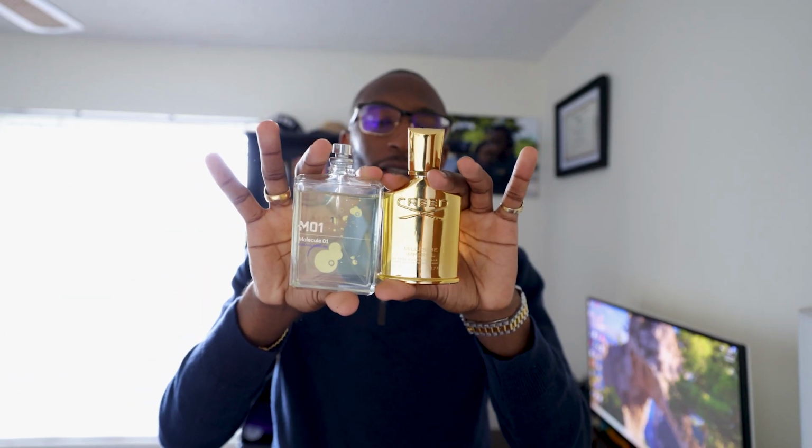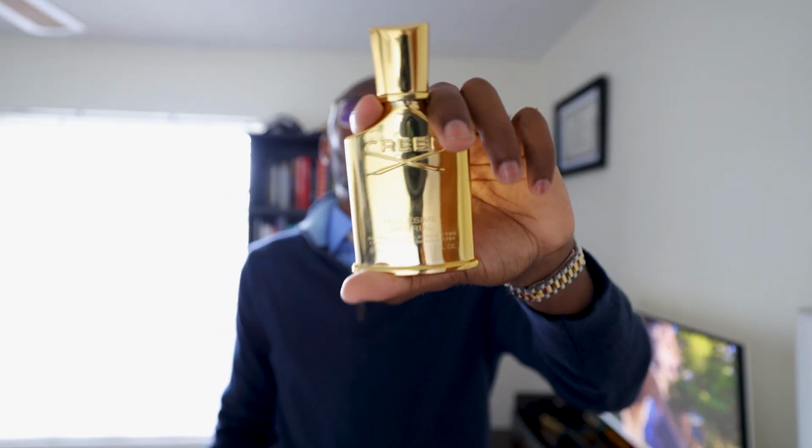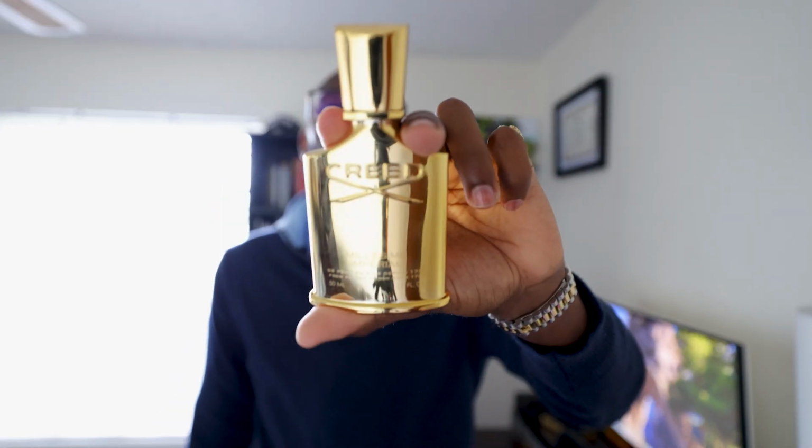This is a very unique scent in my opinion. And once you layer this with Molecule 01, you just will see the difference in the performance, the longevity, the scent trail, and of course, the compliments. Try this, Molecule 01, Millesime Imperial. You can't go wrong in the spring. Again, this is Creed Millesime Imperial.